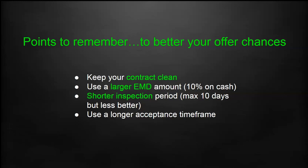All right. Just remember, keep your contracts clean, larger EMDs, shorter inspection days, and don't put a ridiculous time frame on your acceptance time frame. Now, do remember, I've never seen a client in my entire history of selling foreclosures ever look at the acceptance time frame given by an agent and react. Never. That's it.